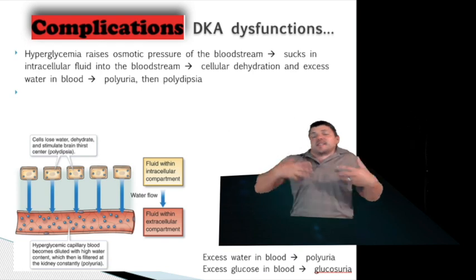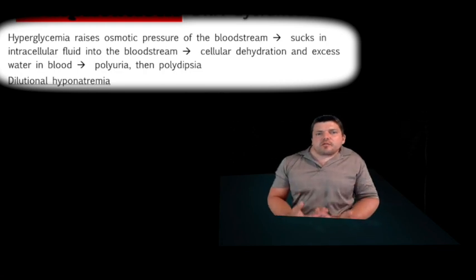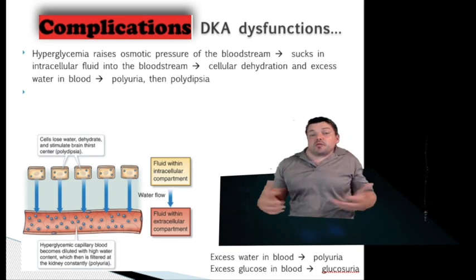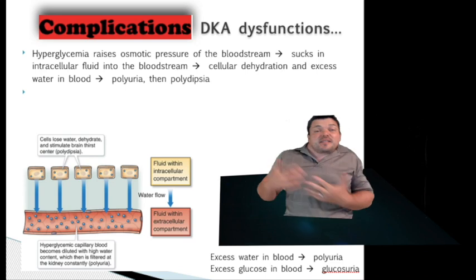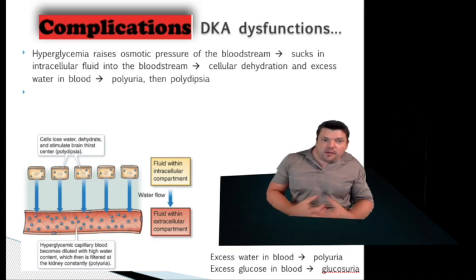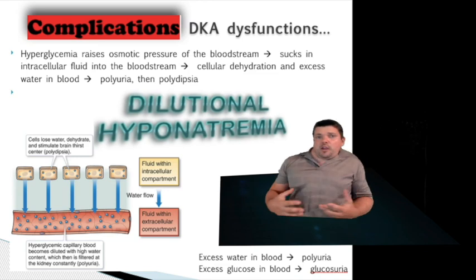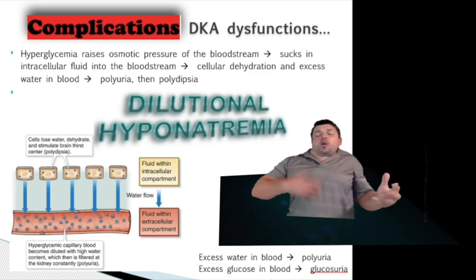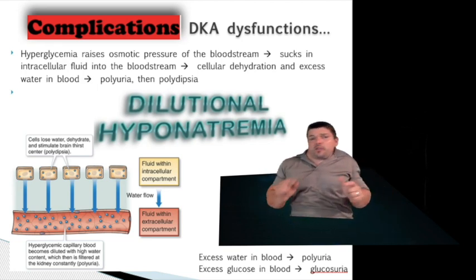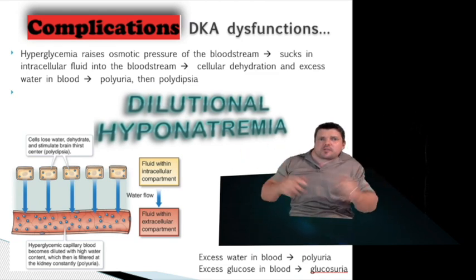So here we have a sequence of pathologies. Hyperglycemia raises osmotic pressure in the bloodstream. That leads to then this kind of drawing in effect of extravascular fluid into the intravascular space. That then leads to cellular dehydration and excess water in the blood, which leads to polyuria and polydipsia, which we've discussed. The excess water in the bloodstream can actually make a patient in DKA look as if they are hyponatremic or have a low blood sodium level. Technically, though, their blood sodium level is normal. It's just that there's excess water in the vasculature and it dilutes sodium.